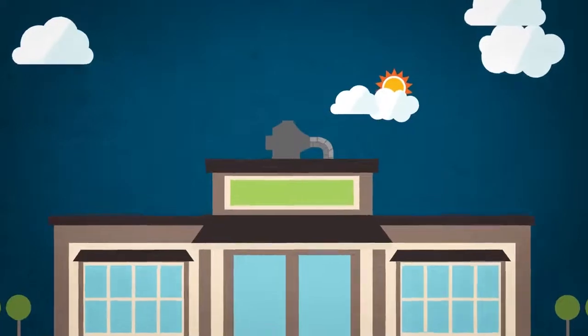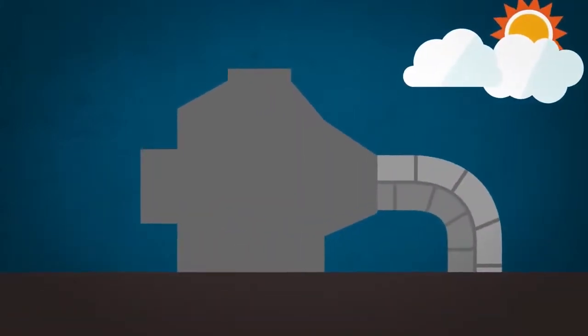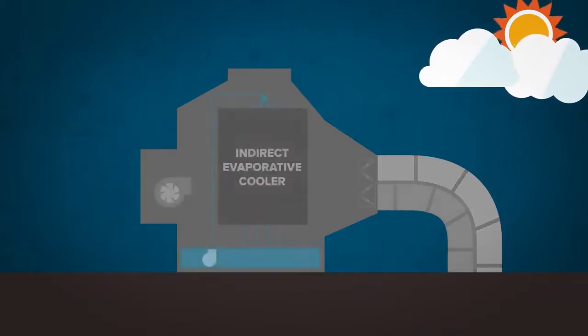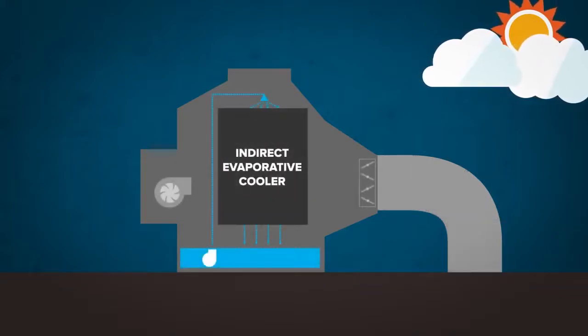Climate Wizard is a standalone technology that delivers 100% cooled ventilation air. It uses significantly less electricity than a standard rooftop air conditioner and adds no humidity to the building. It does this by using an indirect evaporative cooling process. Let's explain that further.